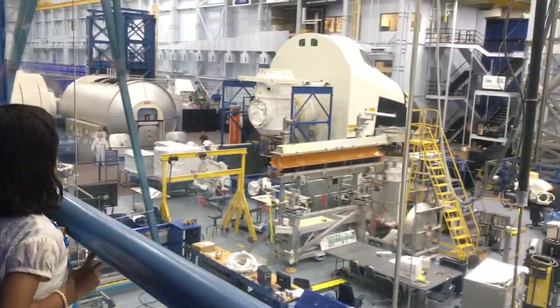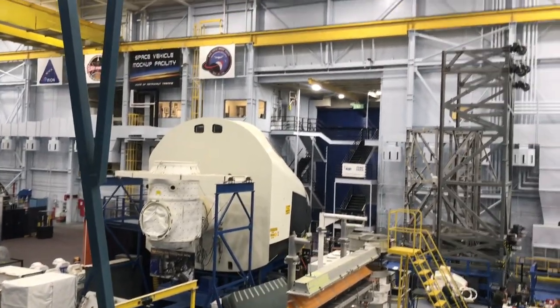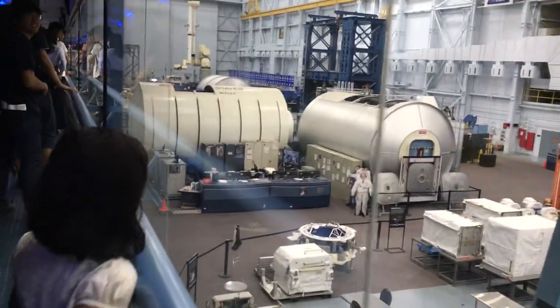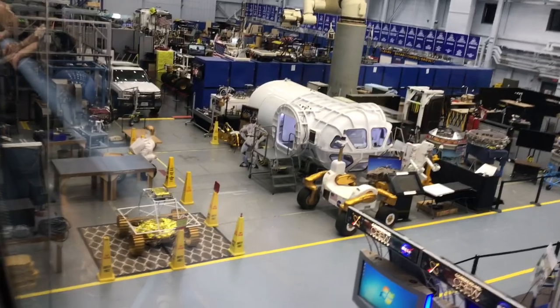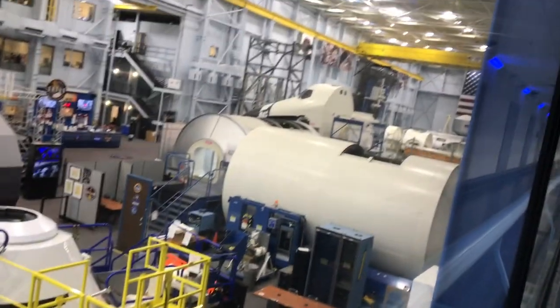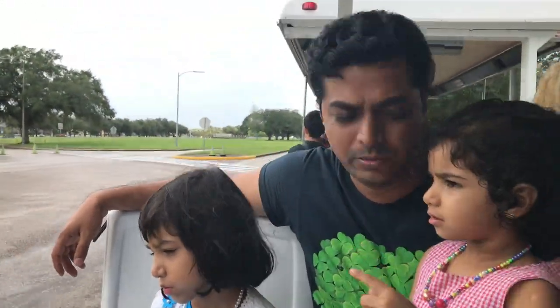This is the astronaut space suit. The yellow color, you can see, is called a space vehicle. And would they be too? They would only need to turn and exit their spacesuit. Look how they are working in the workstation. Now we are going to the next part.